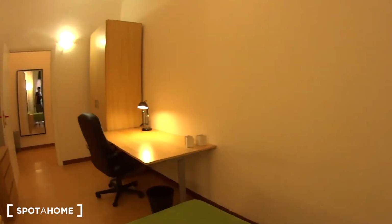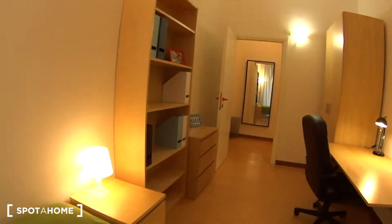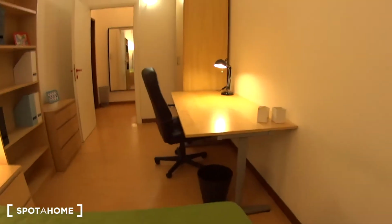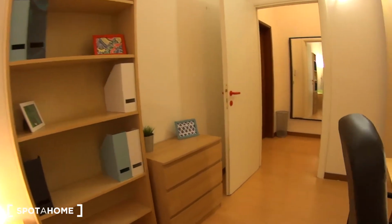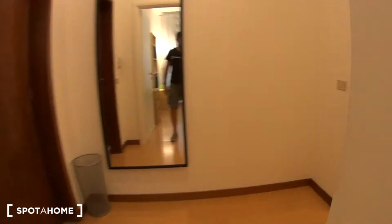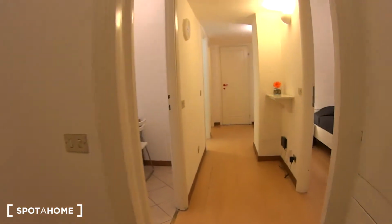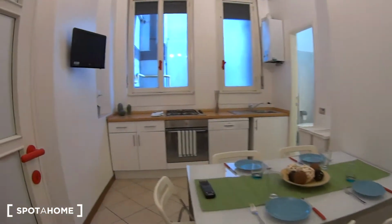So as we mentioned, super central and cool location, close to the Bocconi University, as well as to Porta Romana, which is a very happening district with plenty of facilities, as well as restaurants and places to hang out. We are right in the historical center of Milan, so you're walking distance from Duomo, and all the main happening spots in the city. So very cool location indeed.